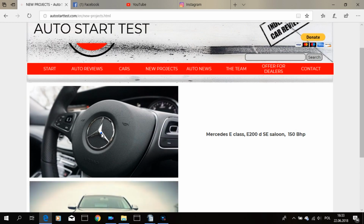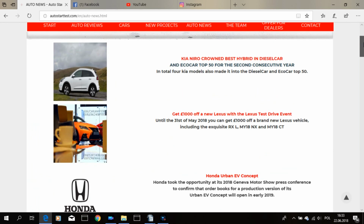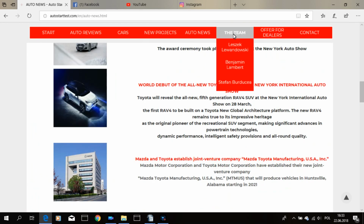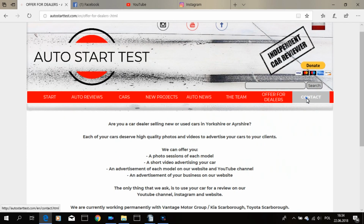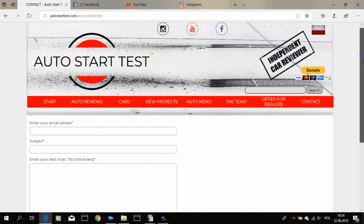Then check out our new projects. By clicking on the Auto News, you will get news updates from the world of cars. In the Crew tab, you will meet those who create the Auto Start Test service for you. If you are a dealer, then the next tab is for you. Explore our offer. If you have any questions, please feel free to use the contact tab.